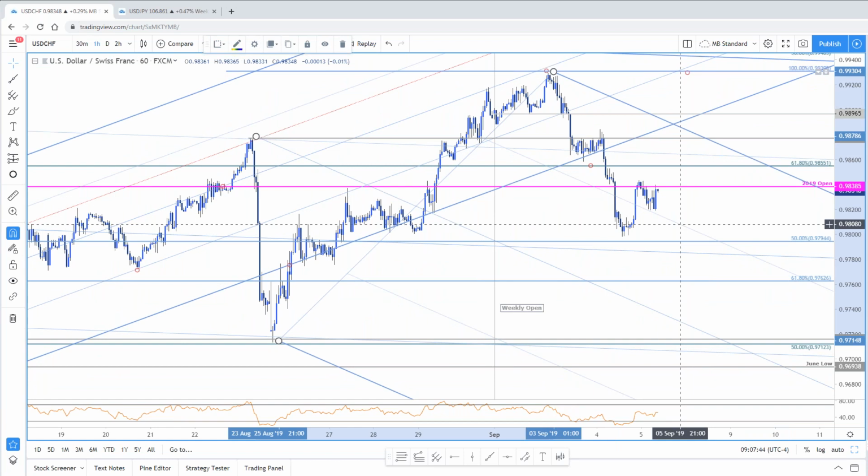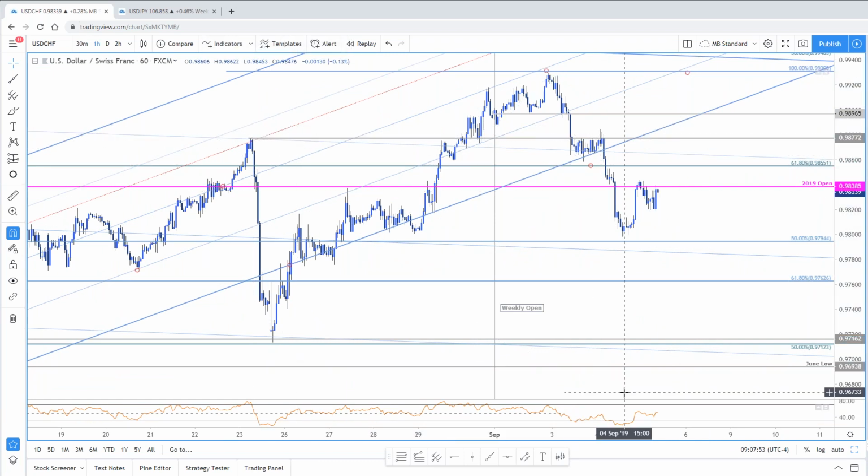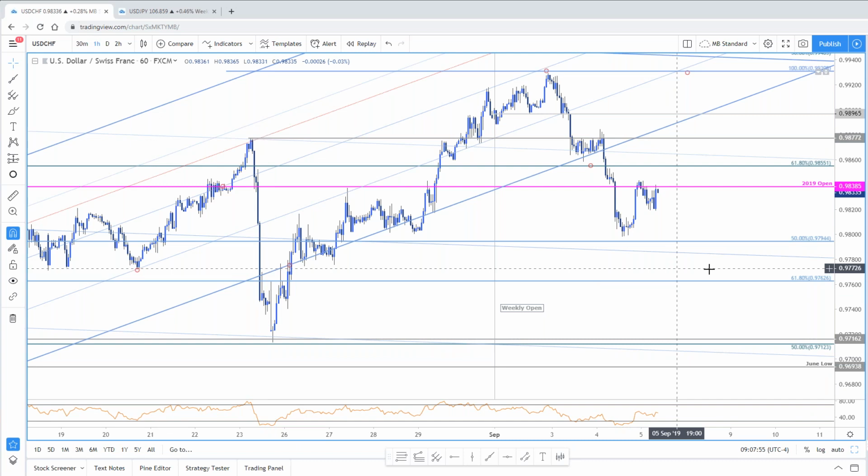So look, either way, it highlights that same level. I do not want to see that high break. Downside target's 97.94, soft target 97.60s would be the bigger zone to look for.